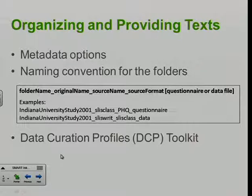Considering we are working with over 800 data files, we needed to learn some toolkits to change a large amount of data files. We found a very useful toolkit from Purdue University and UIUC, called the Data Curation Profiles, DCP toolkits. So we used these toolkits to change a large amount of data files.